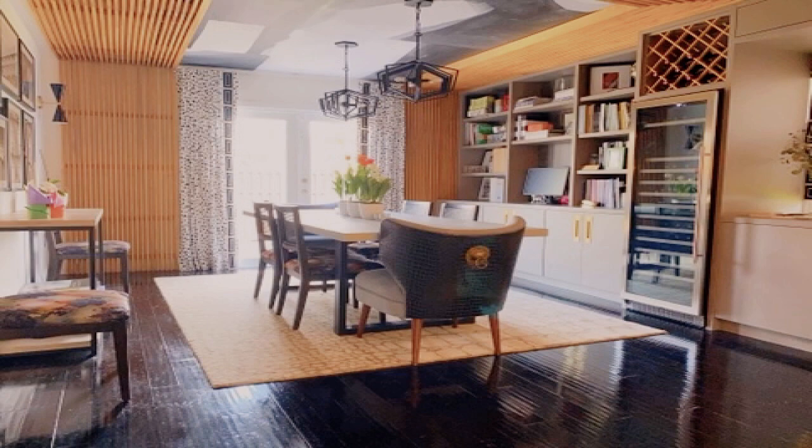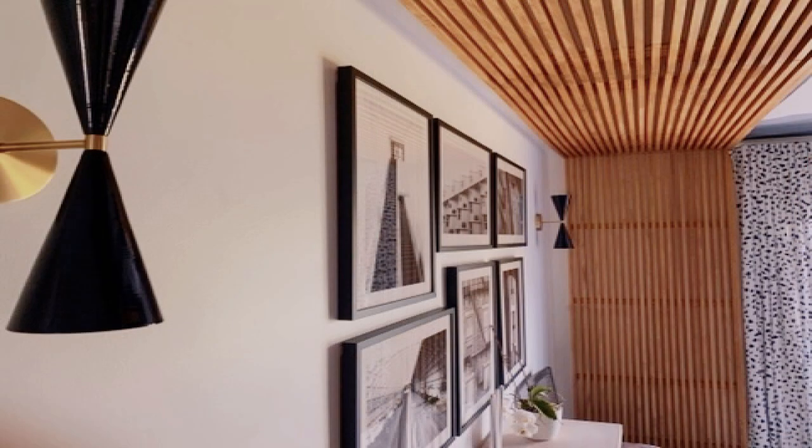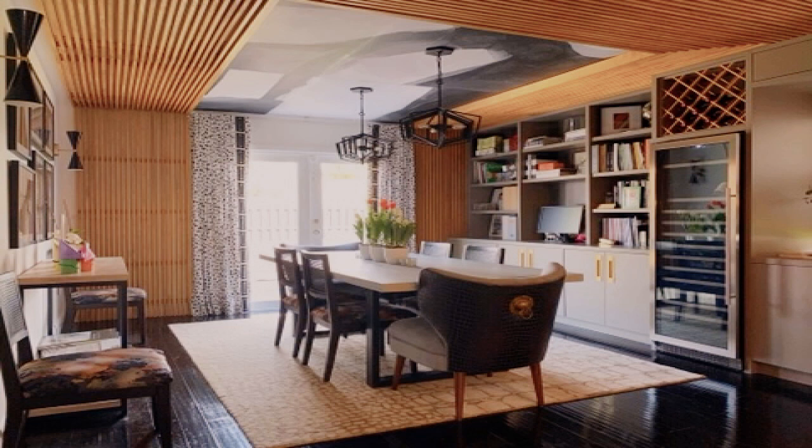And so we said, why don't we take it up the wall and to the ceiling? And listen, my carpenter was not happy because the angles to turn were no easy feat, right? As you see, and there was some frustration, but he did it and it's become such a showstopper. We've gotten so much love for that detail.